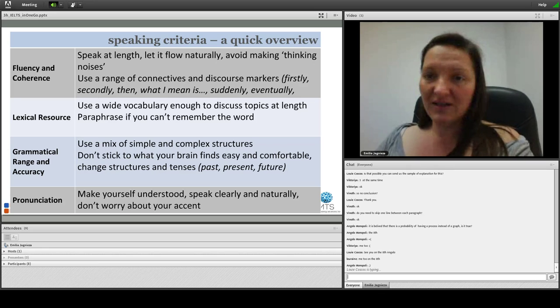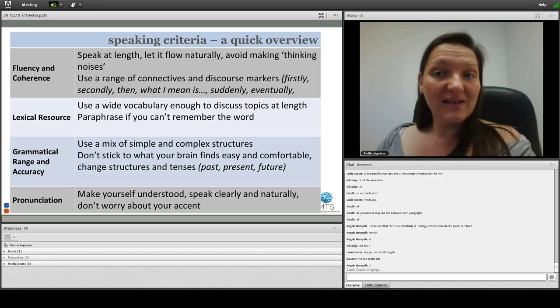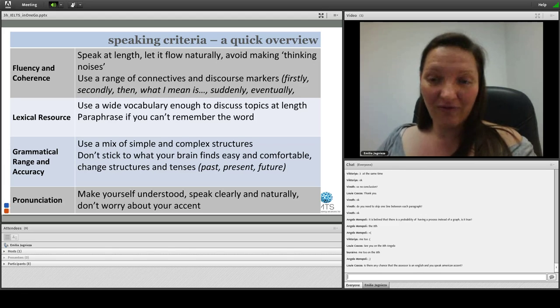Don't repeat words like "basically" in every single sentence, or "like, you know, like" as Americans do. "I was like and like and like." It's horribly annoying to listen to, and obviously it tells the examiner that you are looking for words and that you don't have good vocabulary. It's okay, whichever accent you speak with, okay, Louis?